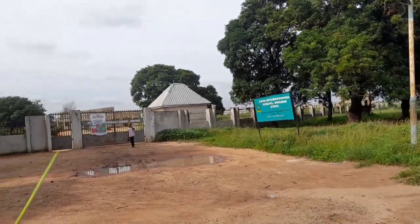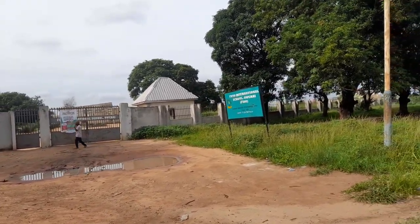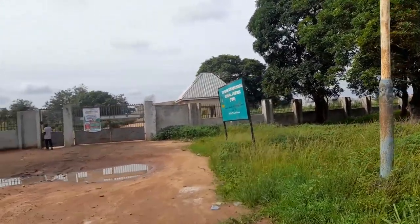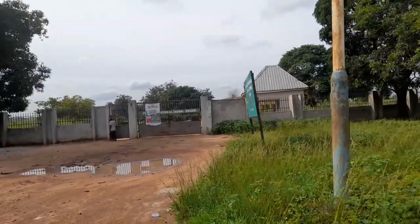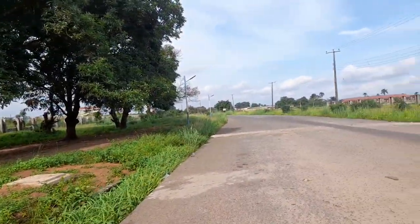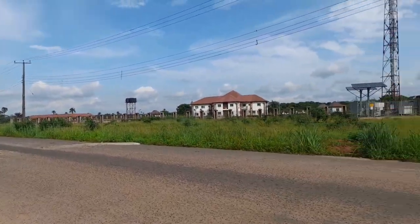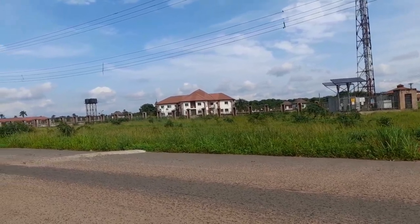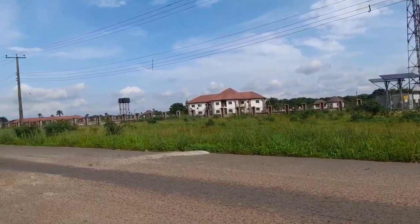So this is FUTO International School, Owerri. That's FUTO Secondary School. You can see the signboard, guys. Over there we have the FUTO guest house. That building you can see over there, FUTO guest house is the name.